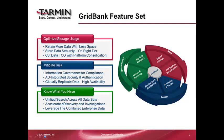Our powerful end-user search and custom tagging features, combined with our full MapReduce analytics engine support, allow managers to mine and leverage what has been called dark data for true competitive advantage.